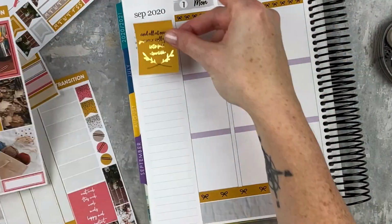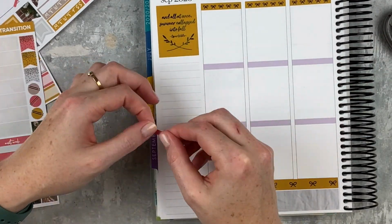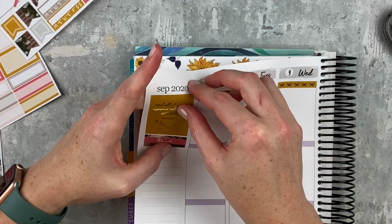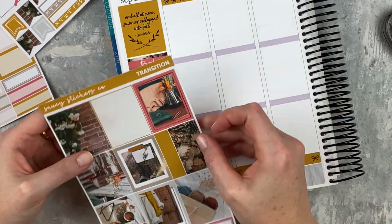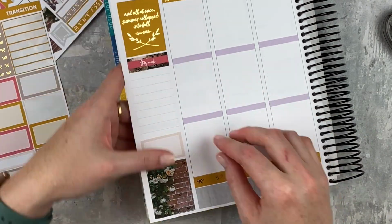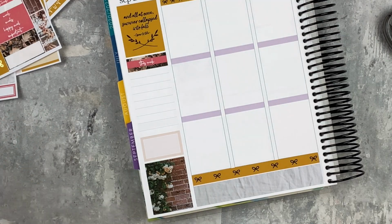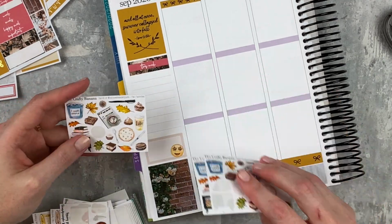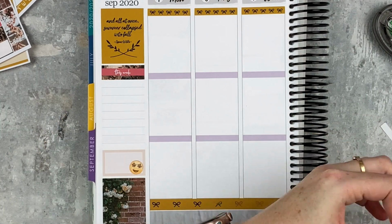Okay, moving on to the sidebar area, I just pulled this quote here that says, "And all at once summer collapsed into fall" by Oscar Wilde. And then I pulled in the This Week header along with the leaf washi. And then for the full box at the bottom, I pulled this brick wall one. I thought that was so pretty. And then this little peachy box for my favorite moment of the week. And I just pulled this crafty banana sticker for that full box or half box.